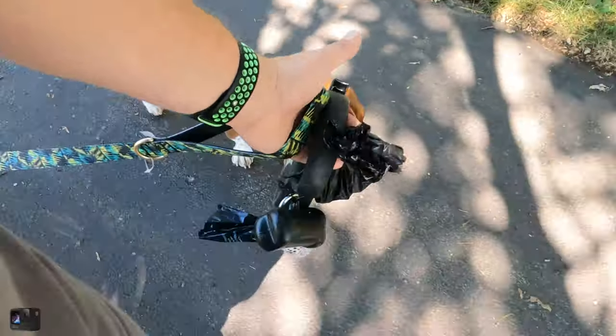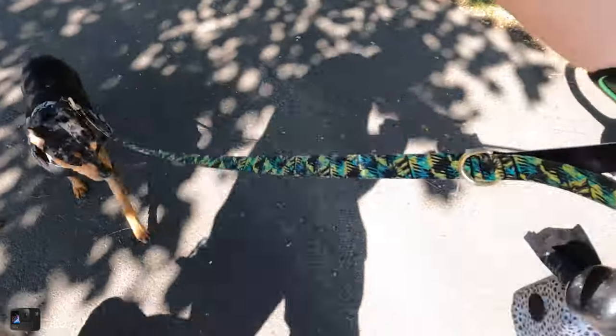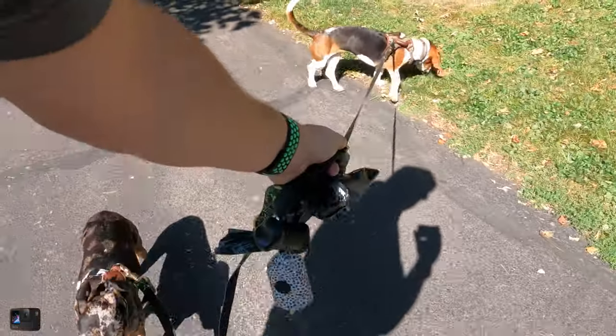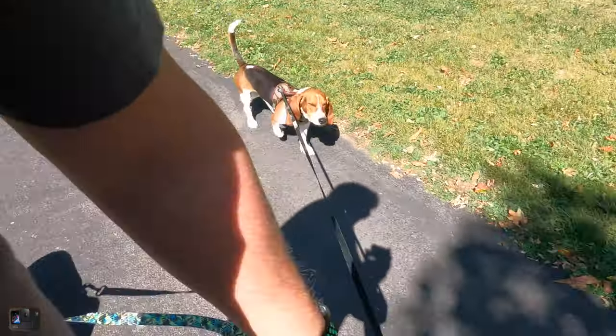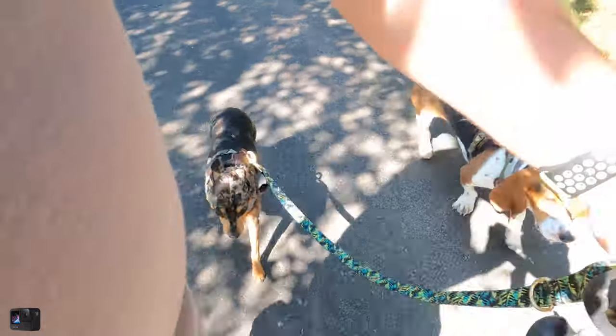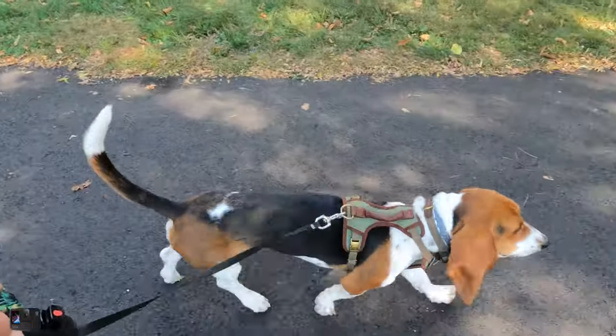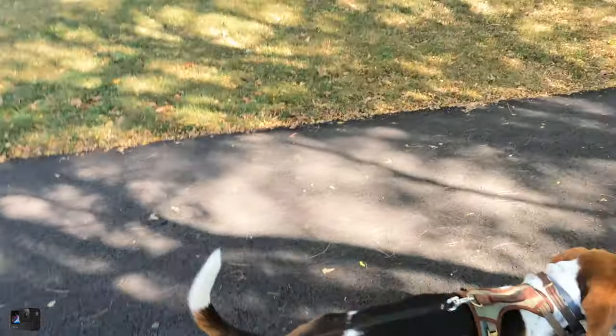Well, I stopped at the car on the way by, got rid of my jacket, and put him on a regular leash. Got rid of the dual connector because it was just getting too frustrating for him. Yes, it was. You got tugged yesterday. I'm not going to do it to you for 2 miles again today. But maybe we do better, but we didn't.